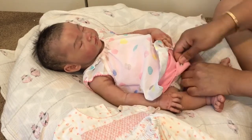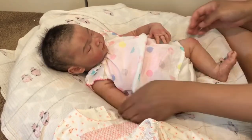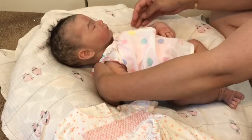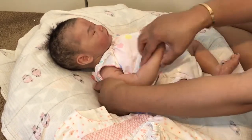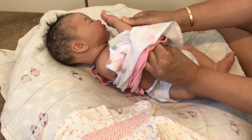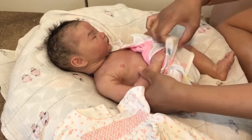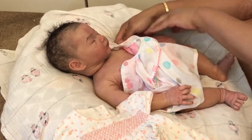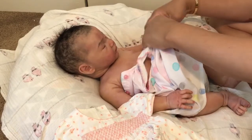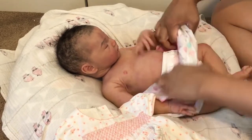Okay, so anyway, I was saying that I bought Asian babies only at the beginning. And it's just really interesting. And then after I got these two silicone babies, and I got Aria, I got Isla first. I think I can slip this down.